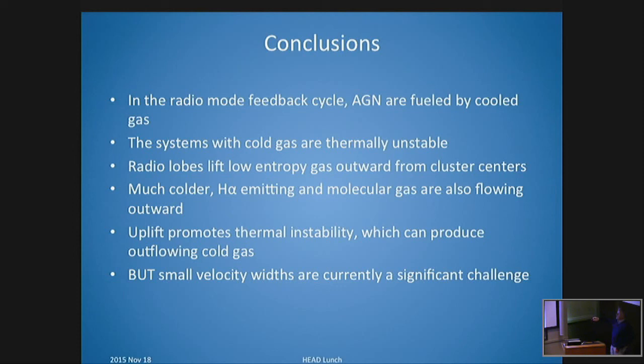There's pretty good evidence that we at least lift low entropy gas by radio lobes. And it also looks as though colder gas is moving outwards, and the evidence is, I think, improving for that. Uplift promotes thermal instability, and that can certainly give rise to this cold gas.